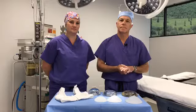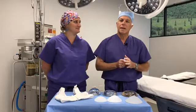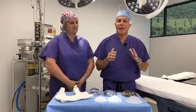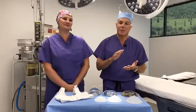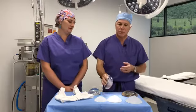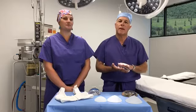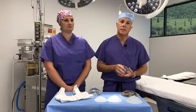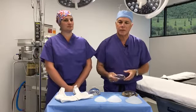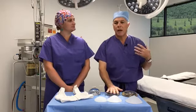Okay, and we have received a few more questions. So the first one, how long do implants last? So there's a lot of information on the internet, which is frustrating because a lot of patients come in thinking they have to change their implants out every 10 years. The truth is that for this implant, this smooth round implant, the rupture rate's about 5% at 10 years. So really only 5 out of 100 implants have to be changed at 10 years. Obviously, if we were changing everyone's implants every 10 years, we'd need 10 more doctors working here.